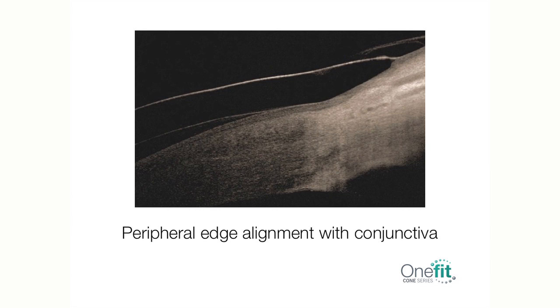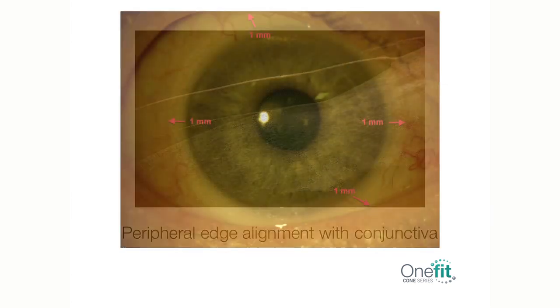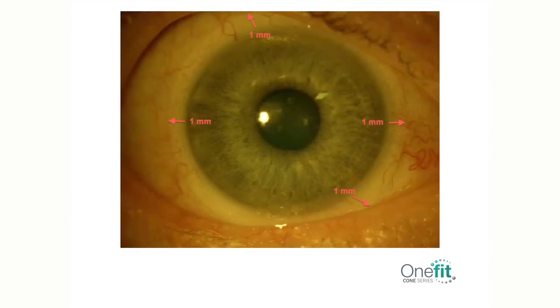Onefit is manufactured in materials offering a minimum permeability of 100 dK. The lens diameter should be such that it exceeds the cornea by at least 1 millimeter in each meridian. And finally, the lens periphery should align with the conjunctiva to ensure there is no impingement or edge standoff.